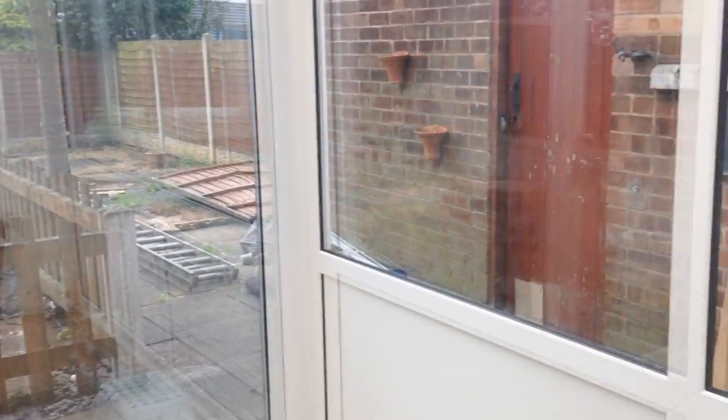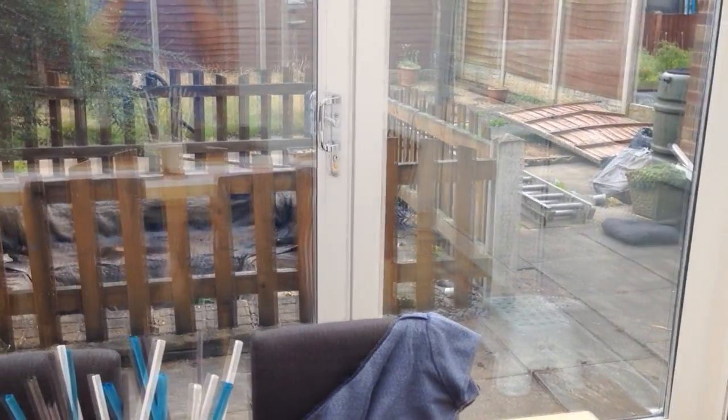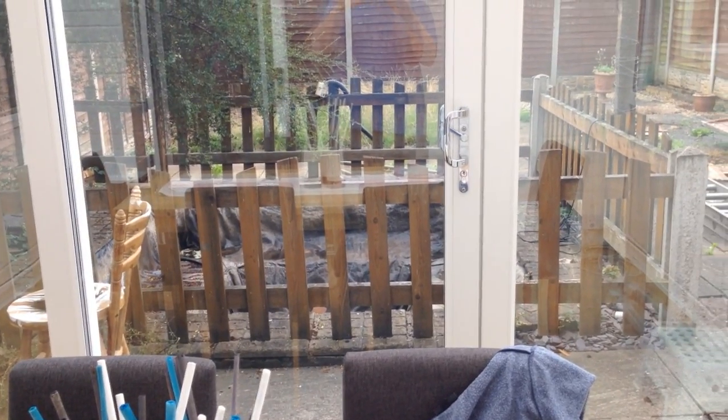The back garden is a state. As you can see, that fence has blown down about 5 times now. I keep putting it back up, so that's something we're going to have to invest in. We did have a pond when we moved in. There were about 25 fish in the pond that hadn't been fed in a long time, so we had to give them up. We're actually going to get all this patioed out, and I'm going to stick some lawn in there as well, so I've got a little place to play football.